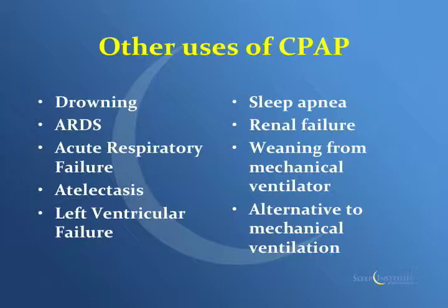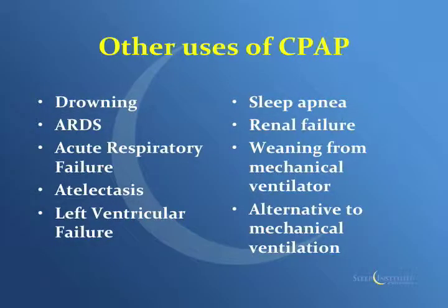Renal failure, there are papers coming out in the past 5 years saying that chronic kidney disease is related to sleep apnea, and if you treat their sleep apnea with CPAP, it actually improves their kidney function. I've been seeing a fair amount of referrals from the Portsmouth group for patients who have chronic kidney disease, trying to buy time before they need to go on dialysis, or hopefully prevent dialysis. It's definitely used as a weaning mechanism from the ventilator, and it can be an alternative to mechanical ventilation.